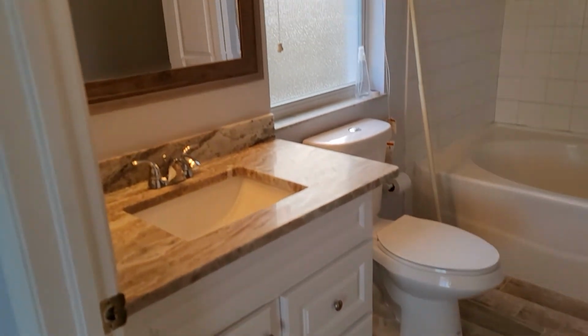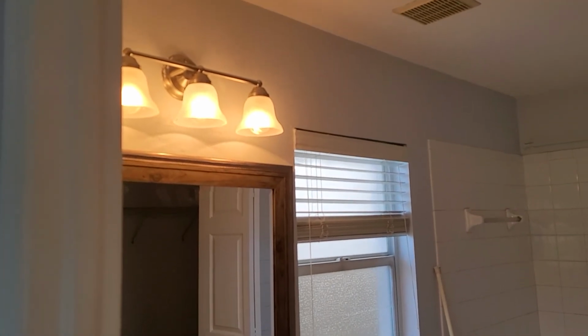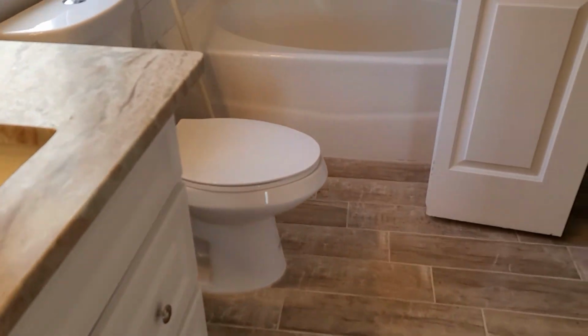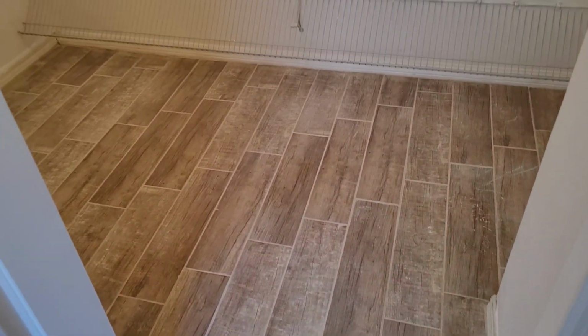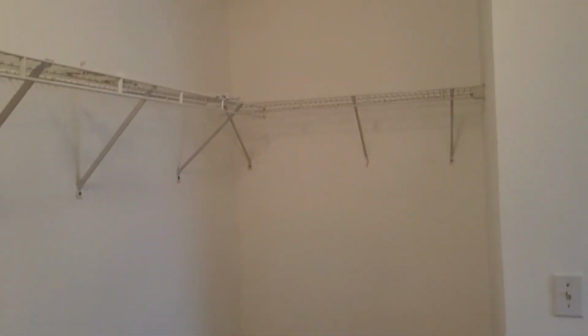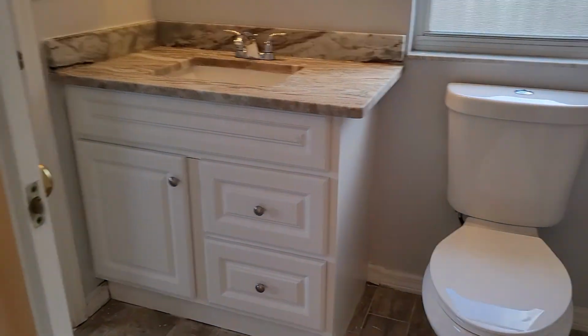So this is a ceramic tile in the bathroom. That's nice. And then it has the vanity. See, my guess is this is where they probably got this house at a good price. Did the bathrooms, and that's it. But that's just my guess. So it does have a little bit of a walk-in closet here. For a house this size, it's not too bad. It does have the vent in the closet.